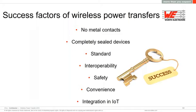Many applications of IoT come with batteries or even supercapacitors. So a wireless power transfer system is in fact a really good option if this device will be exposed to the environment or if the conditions around the device are not ideal. So we can seal the package and just use a wireless power transfer system to charge the supercapacitors or the battery of our IoT device.